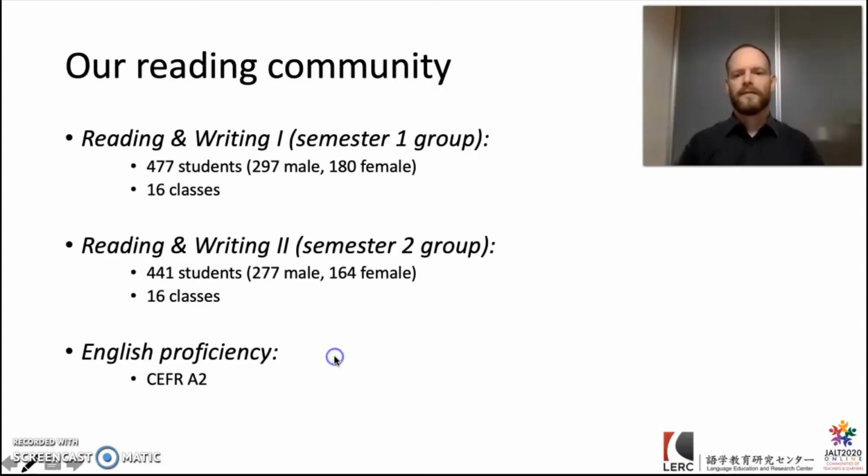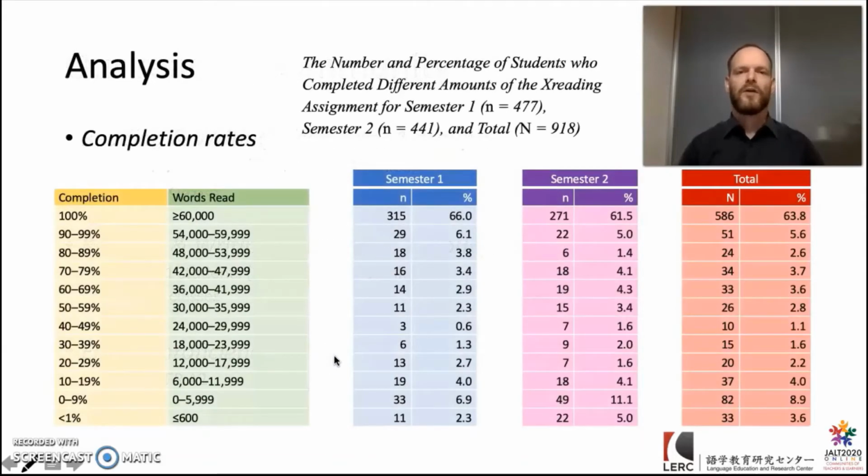So let's start the analysis by looking at completion rates. On the left-hand side of this table, in the yellow column, you can see the completion rates divided into 10% categories. And right at the bottom, we have an under 1% category. This is for students who read less than 600 words across the semester, and these students are considered to have not engaged in the reading assignment at all.